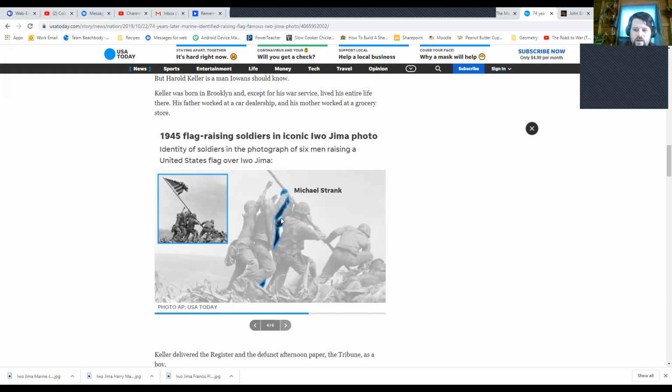We think he was actually hit by friendly fire, like a shell from one of the Navy ships, they think got him. I think Harlon was hit by a mortar that ripped him up pretty good. And then I think Franklin got hit by a sniper. So there's Franklin, and then lastly Ira Hayes. So that's kind of the story behind the flag raisers.